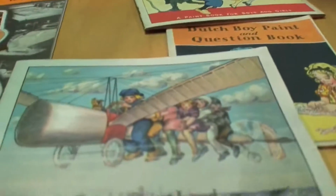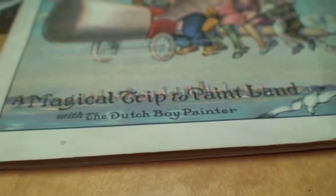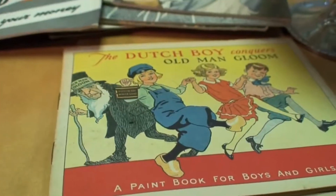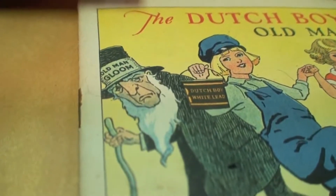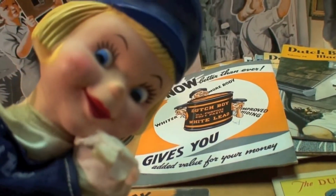They give away these little informative booklets about how wonderful lead paint was. A magical trip to Paintland with the Dutch Boy painter. Here are children flying to their doom. I mean, flying to Paintland. And how did the Dutch Boy conquer Old Man Gloom? He conquered it with, wait, that says white lead. Lead? Wait, you mean lead paint for kids? You know that's bad, right?